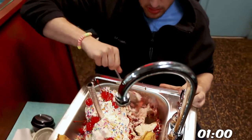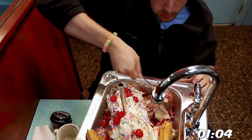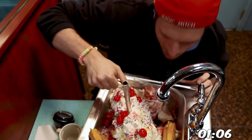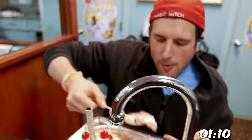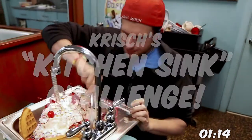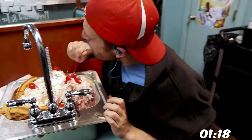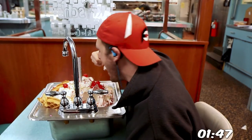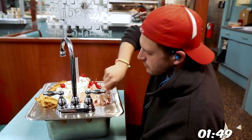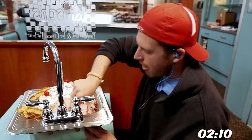But before we get into all that, let's get back to the battle at hand, which is taking place at Krisch's Restaurant and Ice Cream Parlor in Massapequa, New York. And it's here that I'm facing off against their Kitchen Sink Ice Cream Challenge. And as you can already see, and as the title suggests, this challenge gets served to you in an actual kitchen sink. Now, growing up as a kid, I was always told that eating anything out of a kitchen sink is a big no-no. But I think this might be the exception.